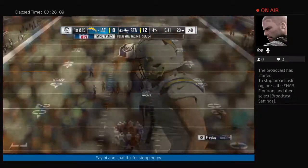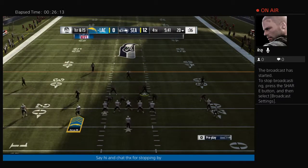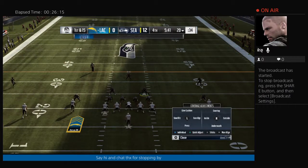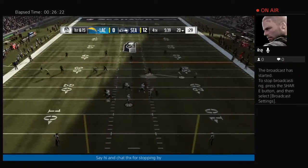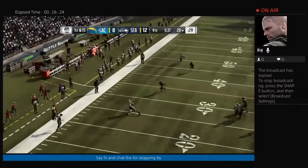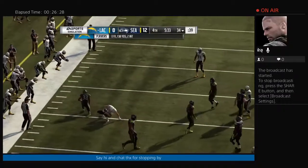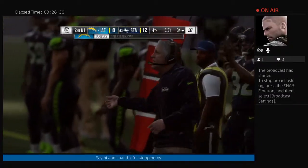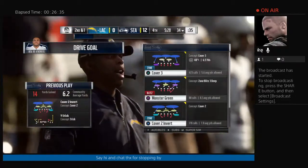The false start backs him up 5, 1st and 15. Working out of the gun, Rivers. Throwing the out route, incomplete. It's Henry. And he'll get it up near the 35, right at the 34 here. It's a 14-yard pickup, but it'll still be second down.